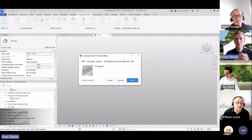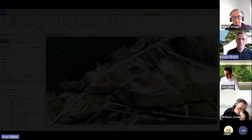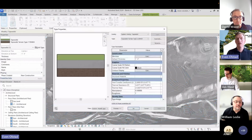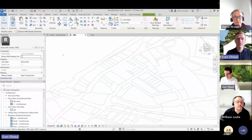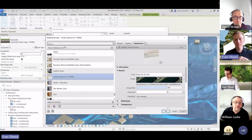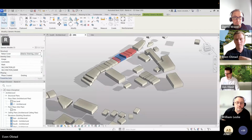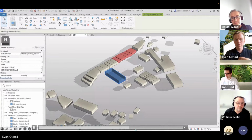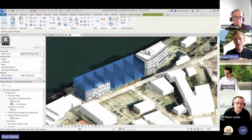It's going to check that it's the right proposal that it's trying to send, because Revit can take a time loading, especially because you get landscape, topography, and the image of the site mapped onto it. That takes a little bit of time. So as you can see, very quickly, I can get information in.